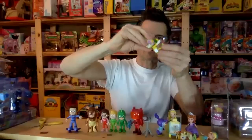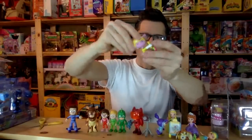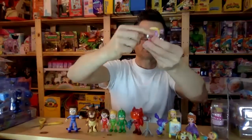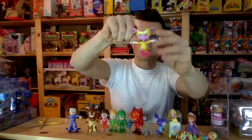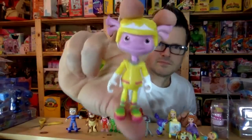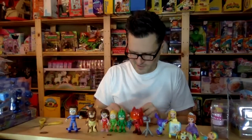And how do her legs move? Her legs move individually. They don't go back, but they go forward. And the arm and the head goes all the way around. And the arms are on ball joints, so they can go up and around. Cute. So cute. Wow, so many little friends already.